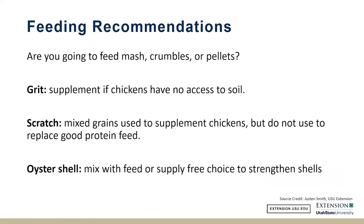Again, we talked about feeding recommendations. You can do the mash, you can do the crumbles, you can do pellets. One of the things you need to be able to have available is what they call grit. That's how chickens actually digest their food. So we like to get these little rocks. You can find them at your local feed store, and then we'll put them down so that they can peck and scratch on the ground. We'll sometimes throw some chicken scratch, which is just some mixed grains, out just to give them some extra things to peck at and to eat. But we don't want to feed too much scratch because we want them to be getting the primary diet from that total mixed ration of their pellets.